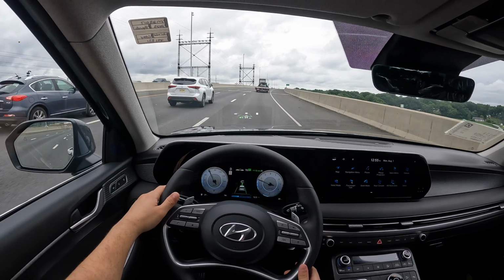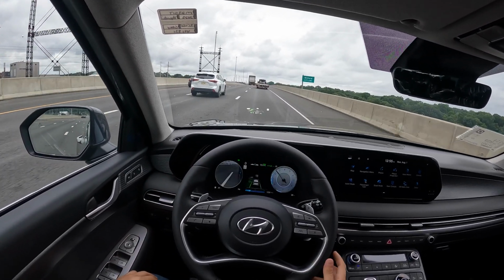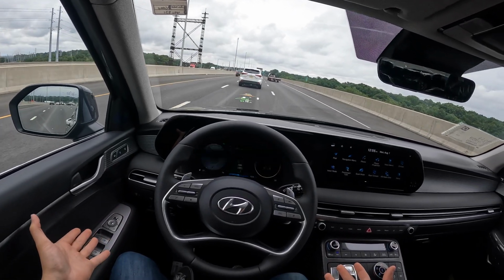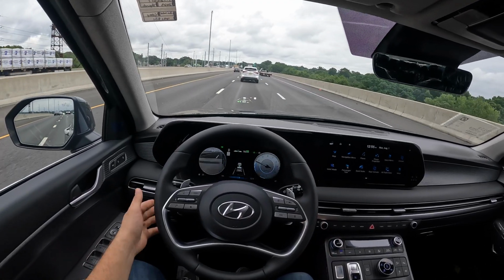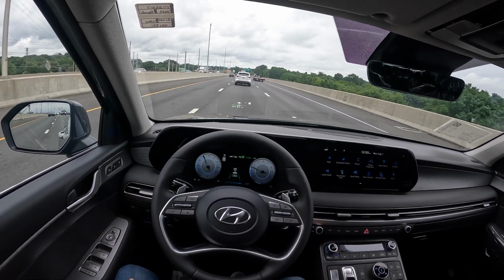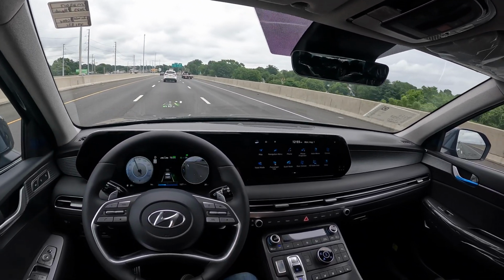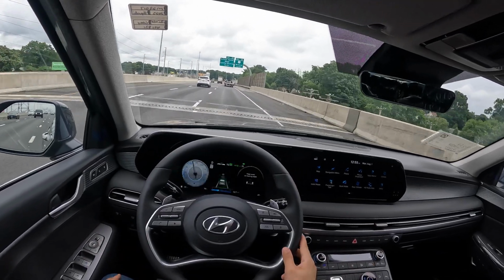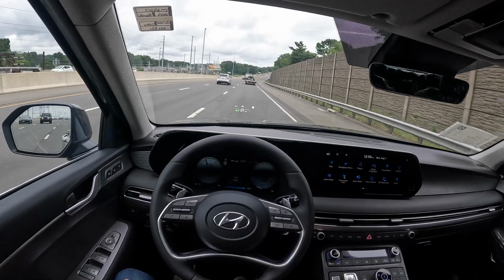Let's see if this Palisade has the lane change. So yes, it does have the lane change. So it is doing a lane change by itself, and then it's telling me I have to put my hand on the steering wheel. So very, very nice. Let's go ahead and move to the right again. So just slightly move the steering wheel to the direction you're going, and then the SUV will basically change direction.